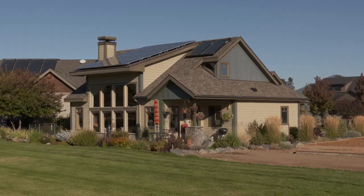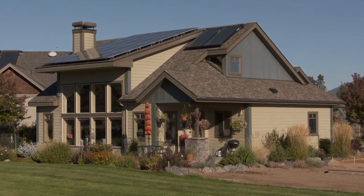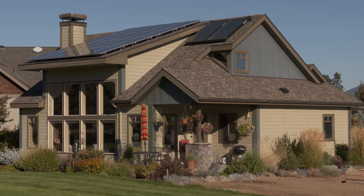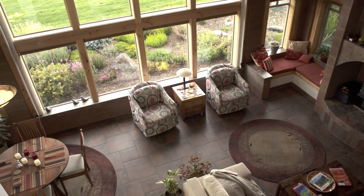Another example of how well the house works, we were gone for about 3 weeks in January, and there was a real cold snap, and we're talking sub-zero temperatures in the night and cold in the day, and we didn't have a thing on. We came back and we have an indoor thermometer and it read 58 degrees.